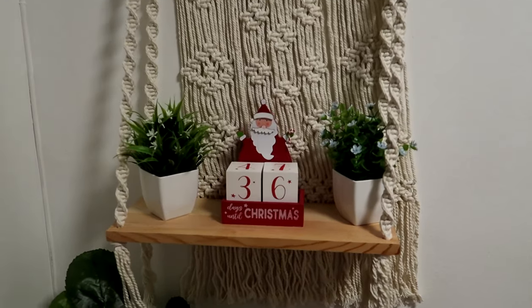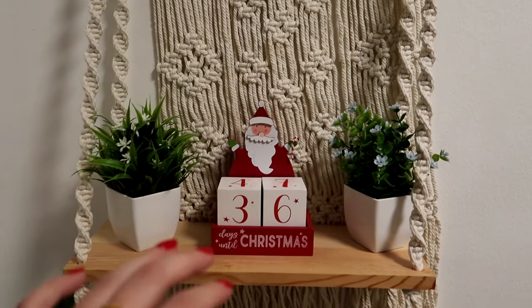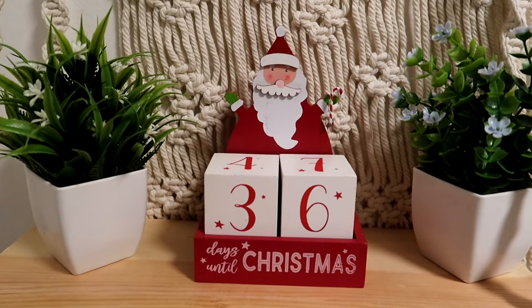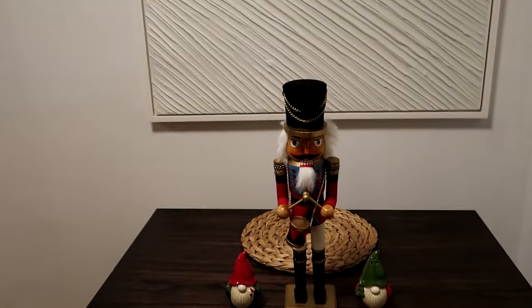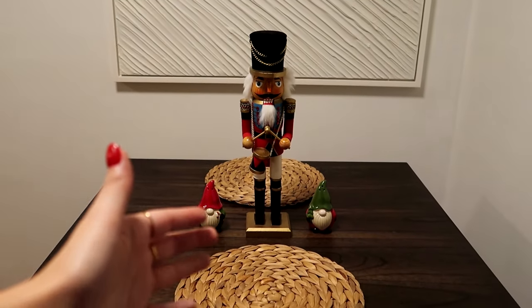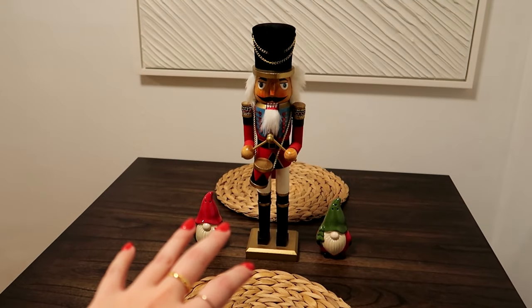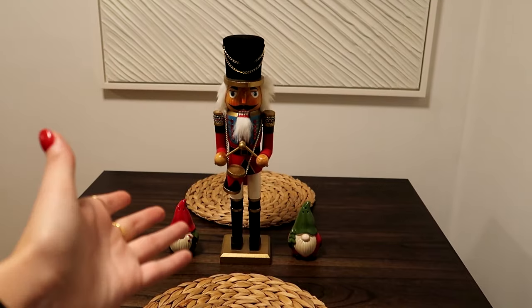I have my Christmas countdown, 36 days till Christmas. I really don't think I have ever had my decorations up this early, but he's cute. I had that last year. That is not new. For now, on the dining room table, I put this nutcracker here because I didn't know where else to put him, frankly. He didn't fit on the shelves. He's too tall. So until I get something to put as the centerpiece, he's gonna chill there, I guess.